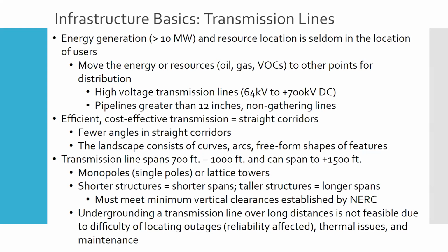So keep this in mind. You can have shorter structures if you have shorter spans, or taller structures with fewer spans, but they're much longer. But the common denominator between these structure spans and heights is that you must meet a minimum vertical clearance between the ground and the lowest part of the sag of the conductor. And this is a federal standard that all utilities must abide by.